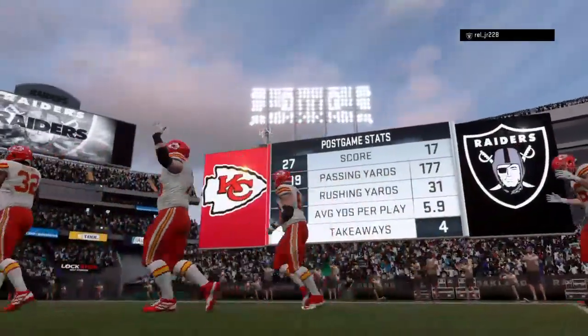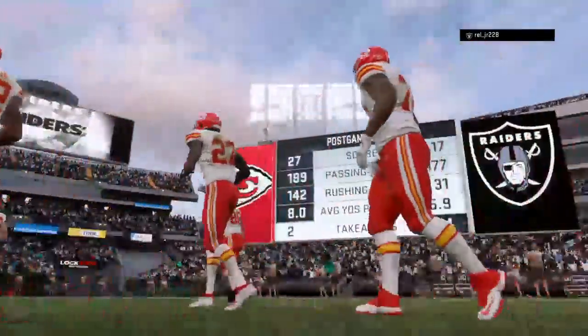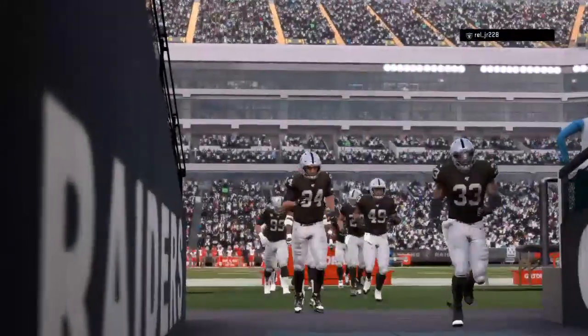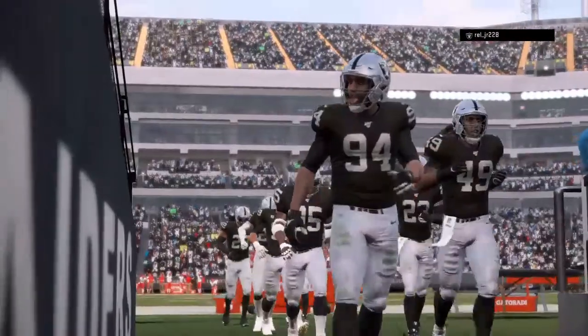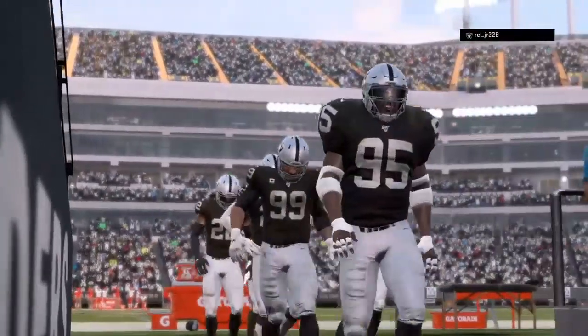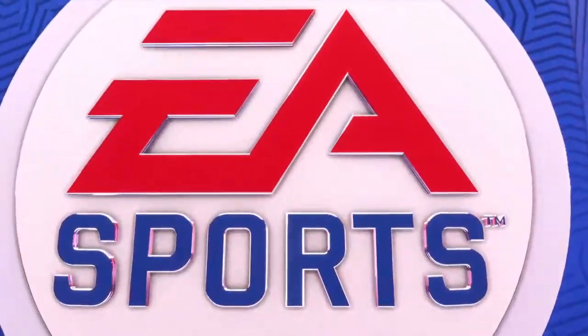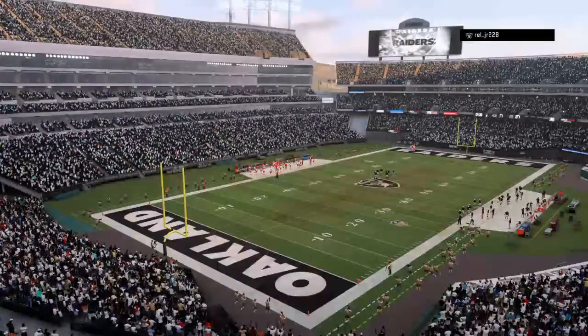So for Kansas City, the win moves them up to 5-2 now on the year. And they will head back home next week. Meanwhile, for Oakland, they drop back to .500 now at 4 up and 4 down. And they'll take this loss into the bye as they'll be back in action in Week 10.